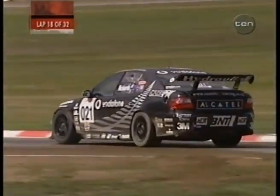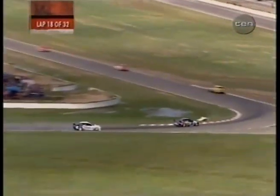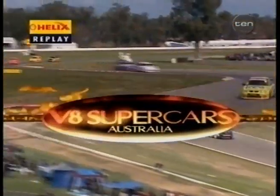See cars going left, right and centre. There's a lot of dirt and slippery stuff getting dragged onto the bitumen as well, so that wouldn't be helping the situation. But Marcus Ambrose has done it. Got past Bargwana. So Ambrose now up to 6th. He's really on a charge.